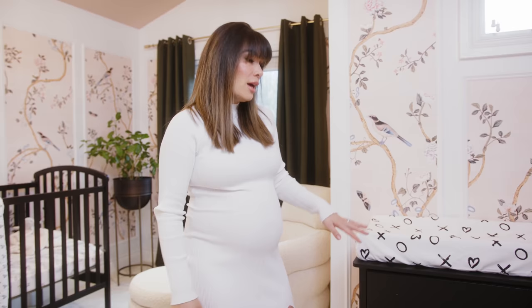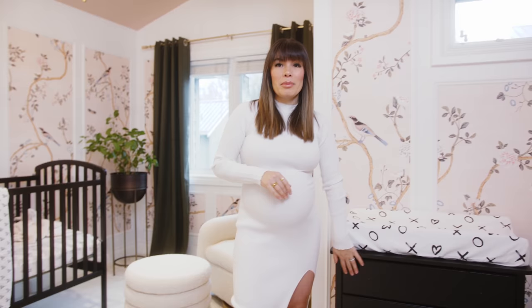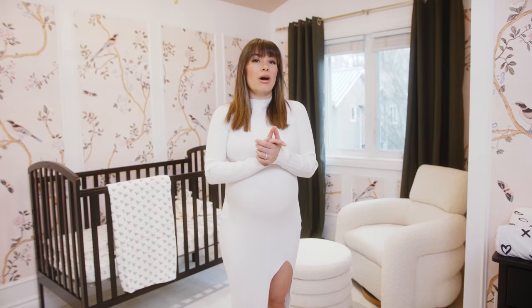Now, I've ordered some knobs from Anthropologie. They're really cute. They'll be here in a couple days. I wanted to do this reveal for you guys and show you the space, so I'm not gonna wait for the knobs. They'll be here by the time the baby comes. And then this is the perfect place for some extra storage and a change table because this is right next to the bathroom. All in all, with the space plan, I think it turned out great.